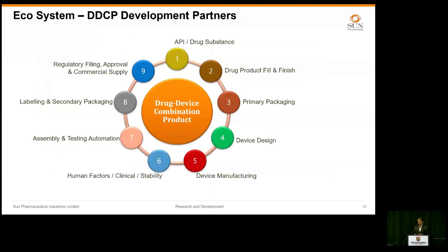So the ecosystem for drug device combination product development: a lot of science and technologies come into this, because it is complex, as we are saying, a complex generic. It comes from API, drug substance, then drug product, fill and finish, primary packaging, device design, device manufacturing. Then once prototyping is done, the human factors, clinical stability, then assembly and testing automation, afterwards labeling and secondary packaging, regulation. After that, regulatory filing, approval, and commercial supply. It goes through all of these stages, and everywhere there are a lot of technologies, advanced and traditional.